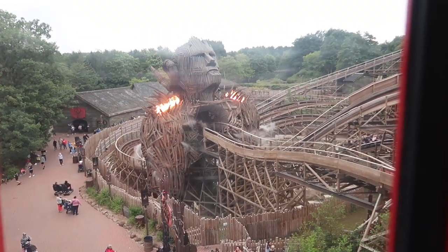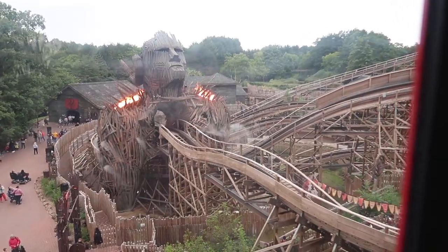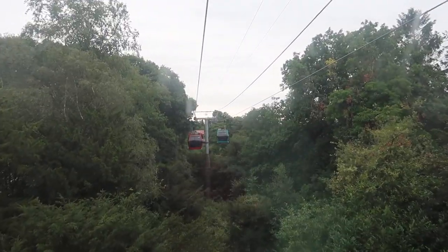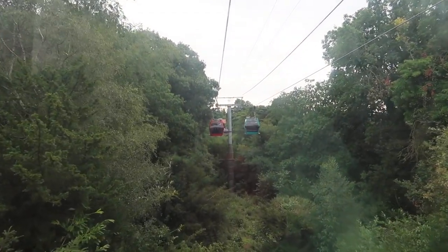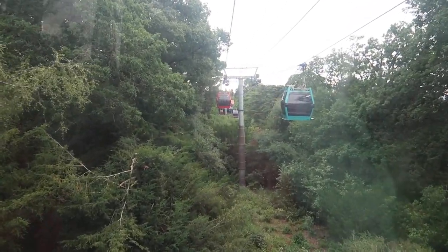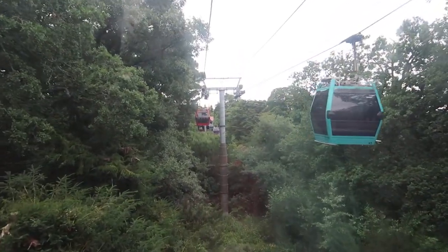Whoa! That's what we just rode. So cool, we did it. We were going over the forest. Gloomy Wood. Is that the Gloomy Wood? Mm-hmm. Very gloomy. It's a very gloomy looking wood, isn't it? Gloomy Wood.